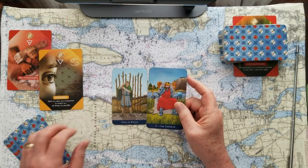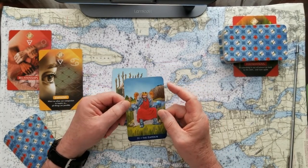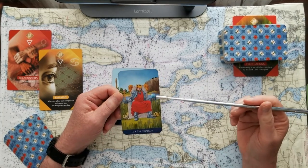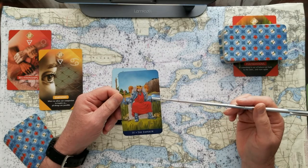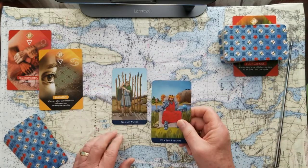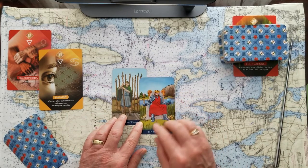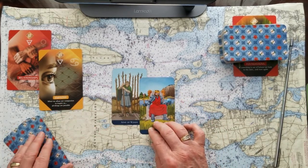The challenge to that is the Emperor. And the Emperor tells us that, you know, this is someone who is in control of the situation. And many times maybe we're trying to be the Emperor when we've been hit. Remember to add a dose of empathy into the mix.